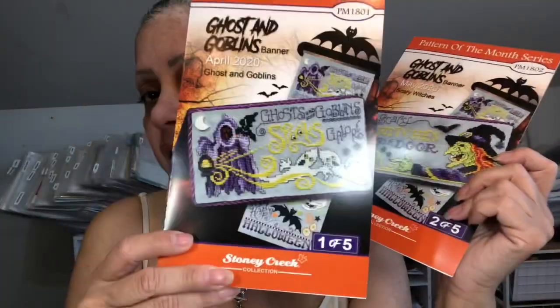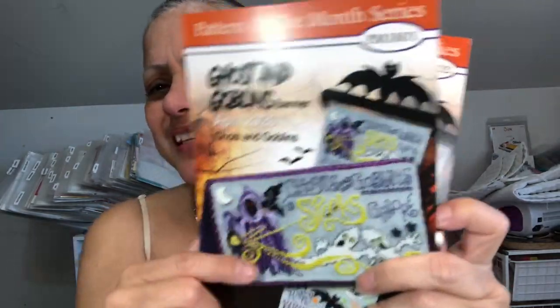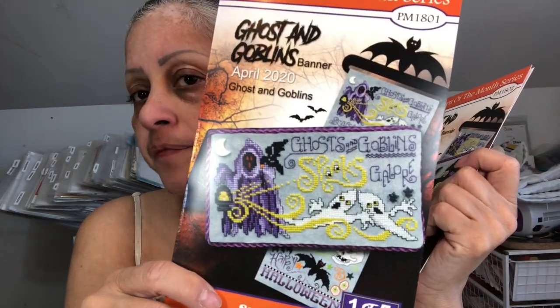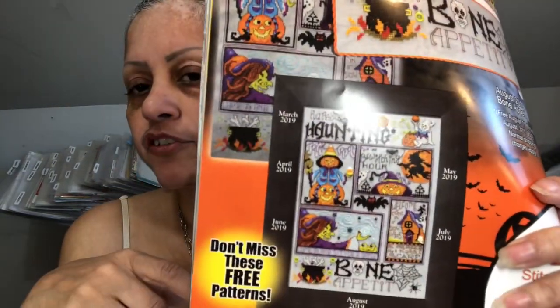I didn't know about it in April, so I purchased the April for $3.50, and they sell this. If you want to do it as a banner, they sell this. I think it's like $13 or $15. I don't know, no more than $20 that I can remember. So I purchased the first one for $3.50 because I missed it, and then I got the May free. It was free because I already paid $3.50 for everything that I purchased, so it was completely free.